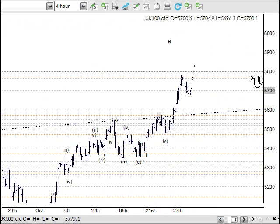The 5,800, the 800 is a profit-taking number, so we expect that to be hit. But also, as mentioned here, as we're coming up through here, the 5,772 there, the little area in here.